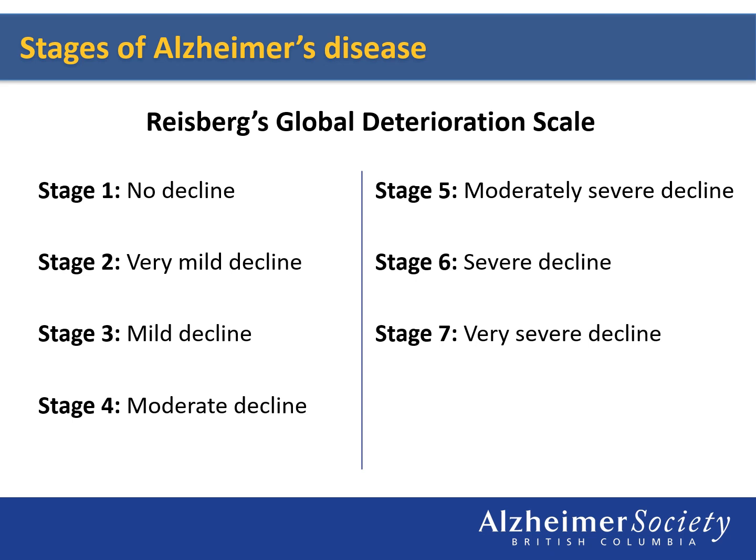This is called the Global Deterioration Scale because it begins with no decline. So all of us are somewhere on this deterioration scale. Stage 1 is no cognitive decline at all. Stage 2 is very mild cognitive decline: forgets names and locations of objects, may have trouble finding words. This is what we call natural age-related changes. Many of us experience this very mild decline as we age.